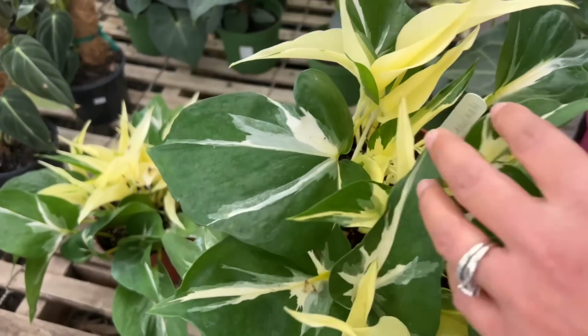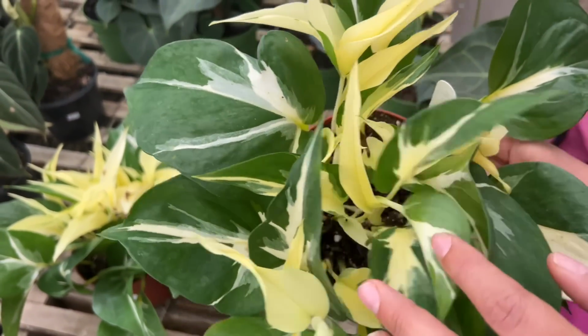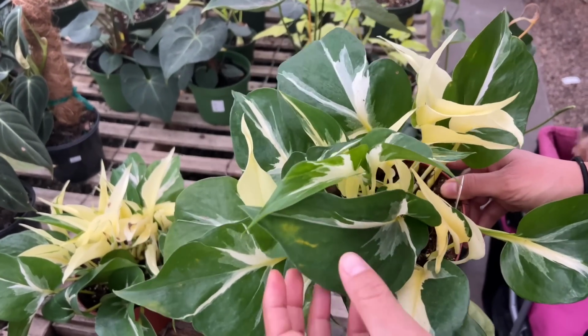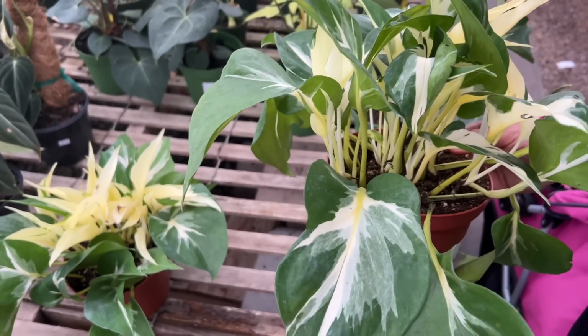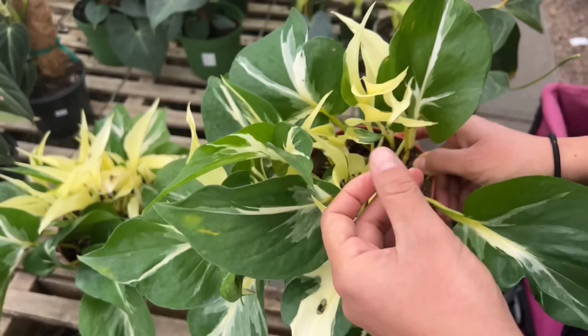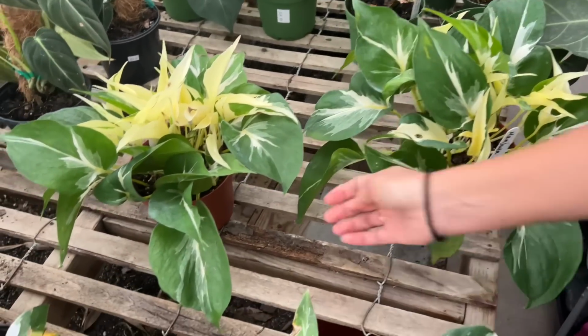Look at all the new leaves coming out, this creamy color. This is called a manjula pothos. This is different. My manjula is definitely not like this. These are very nice big leaves, first of all, and then these are coming out all very little, thin, long. You see, this is so weird to me.